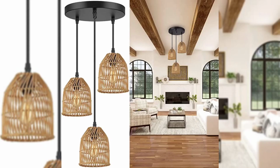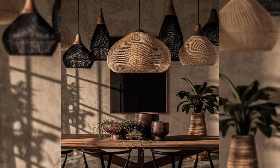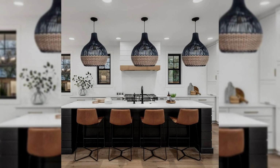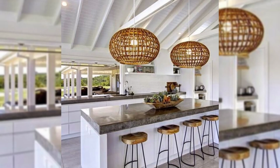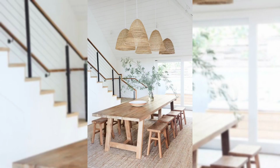So there you have it, creative Rattan kitchen lighting ideas that can make your kitchen look stylish and cozy. Whether you like pendant lights, chandeliers, or wall sconces, Rattan lighting can bring a bit of nature inside.